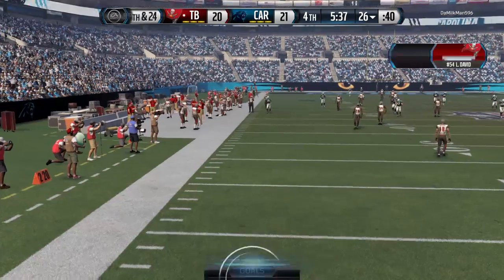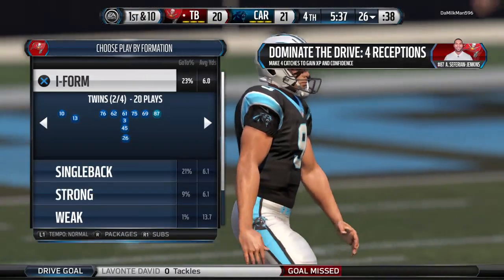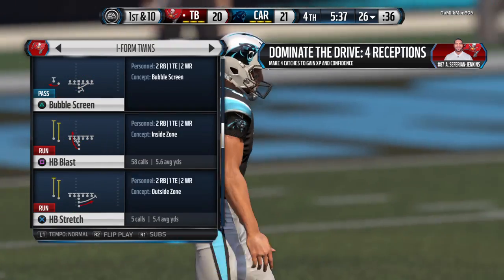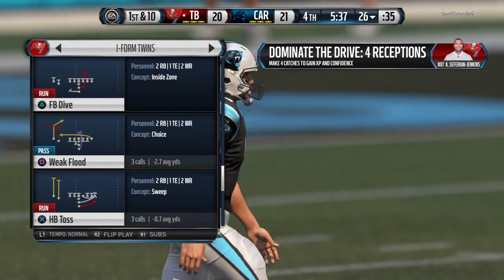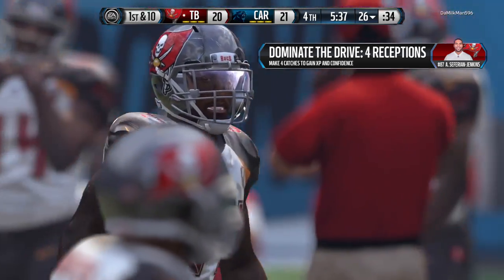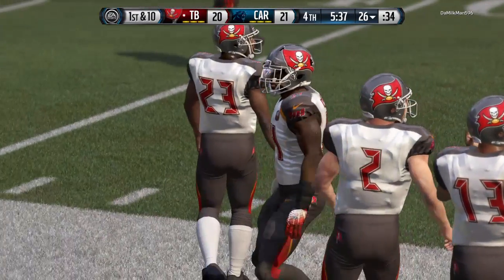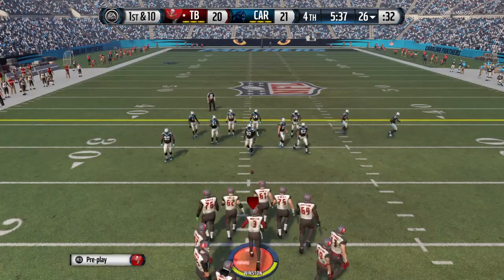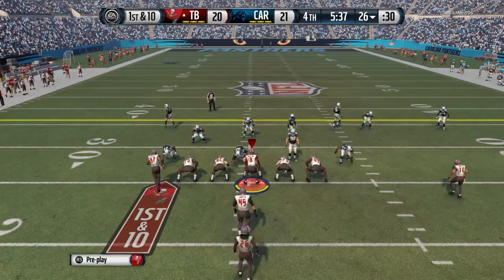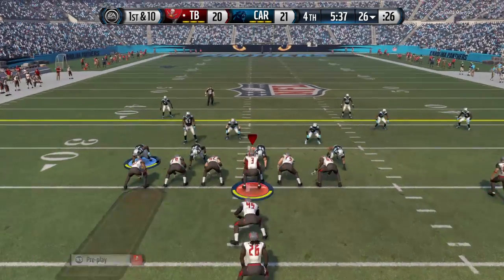And that punt is going out of bounds. They are not going to allow them to return it. The D-line all talking. I think they're expecting run. That's why they're shifting to their left.